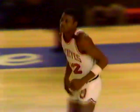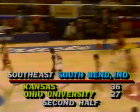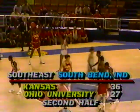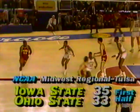Iowa State shooting 69% now from the field. Hopson, some good moves. Hopson for Ohio State with 13 to lead the Buckeyes. I think the message is clear. Get it inside. Kansas leading Ohio University by 11. Hopson 4 for 4 from the field for Ohio State.